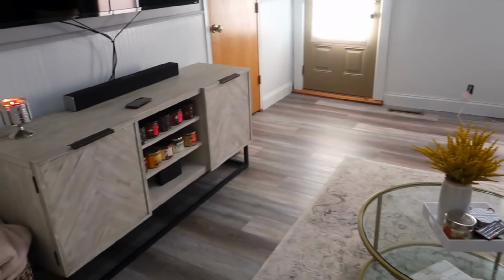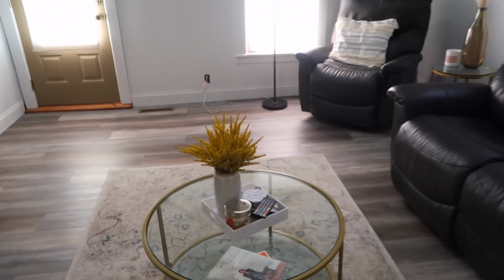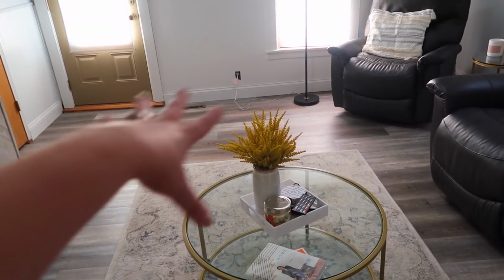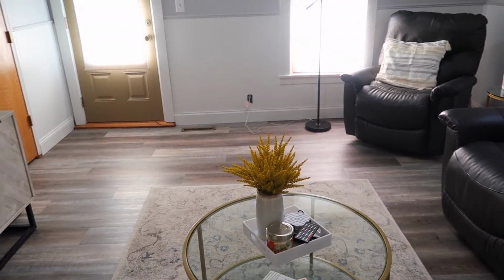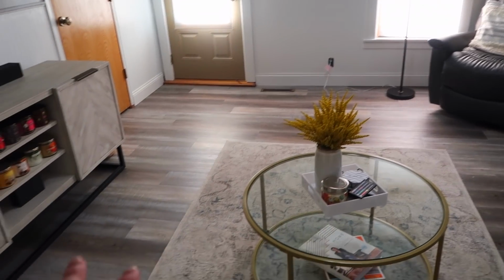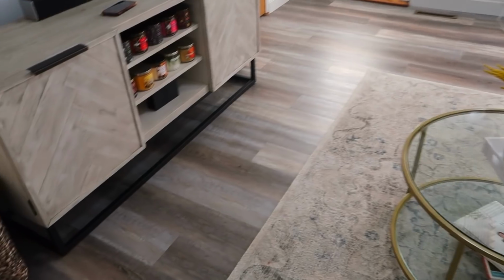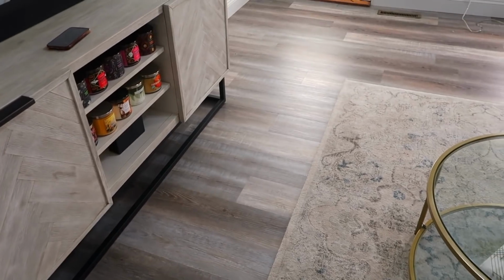So let me go ahead and share. So here's how it looks when you walk in. I try to keep it pretty simple for now. We will have a piece going here, a little dresser kind of thing to decorate with, so that will take up that open space, but I like to keep things pretty simple. So obviously the major change in here is definitely the floor, going to this beautiful kind of hardwood floor from originally gross stained carpet. And our couches.